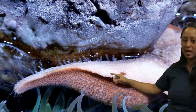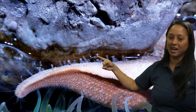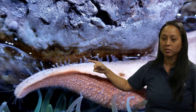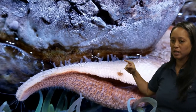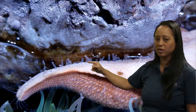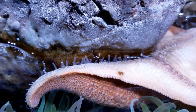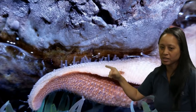And so they can stick to walls. They really like rock climbing, I guess. They can stick to these walls. They also actually sort of breathe through their tube feet here. So we can see all these arms are covered, all the way to the very top, with those little tube feet right there.